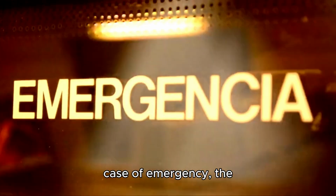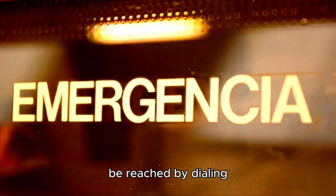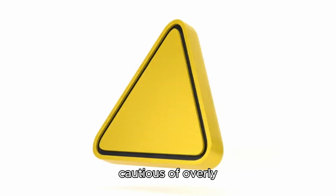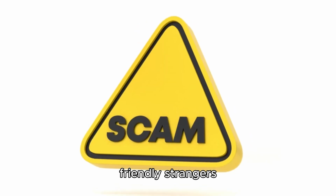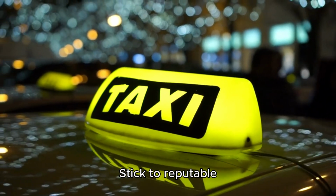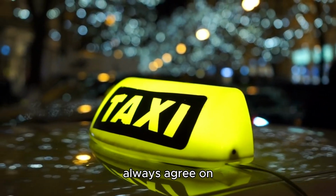Emergency numbers. In case of emergency, the Dominican Republic's emergency services can be reached by dialing 911. Common scams. Be cautious of overly friendly strangers offering unsolicited help or tours. Stick to reputable taxi services and tour operators, and always agree on prices up front.